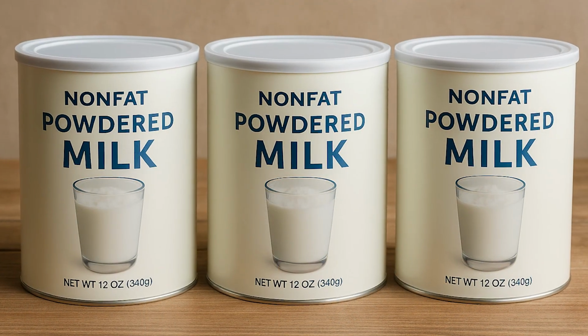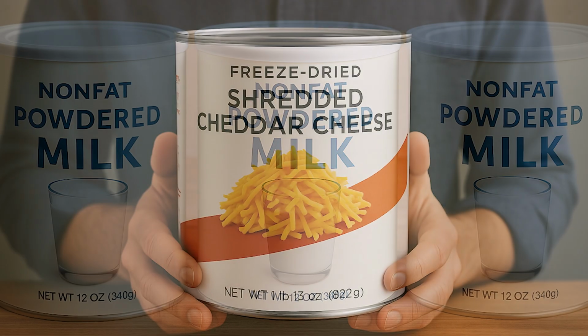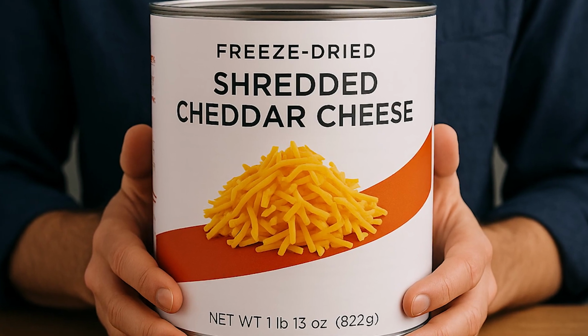Number 10 cans. For freeze-dried and commercial dehydrated foods, factory-packed number 10 cans are one of the best options. Pre-packed, they come already sealed and nitrogen flushed, with shelf lives often printed right on the label.